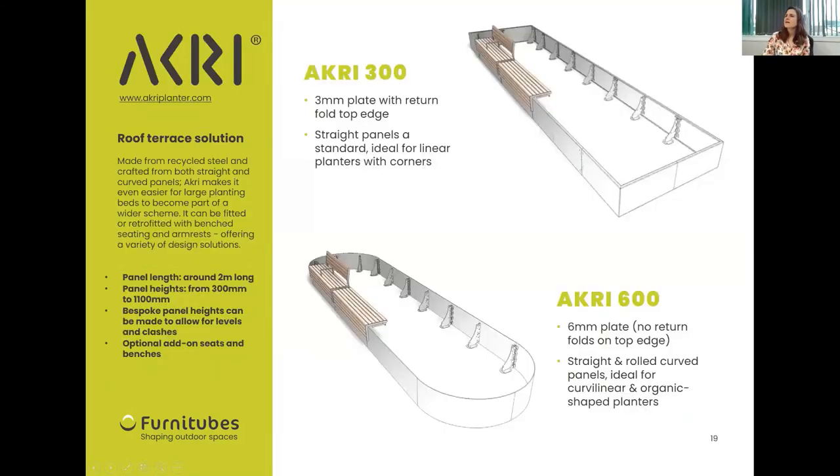Yeah, here we go. Right, so AKRI is made out of steel, usually powder coated mild steel, but we also do it in Corten and stainless steel. AKRI 300 is our 3mm plate range, and it has a return edge at the top. Usually in straight panels, it's ideal for linear planters with corners, although we have been known to make curved sections of AKRI 300.